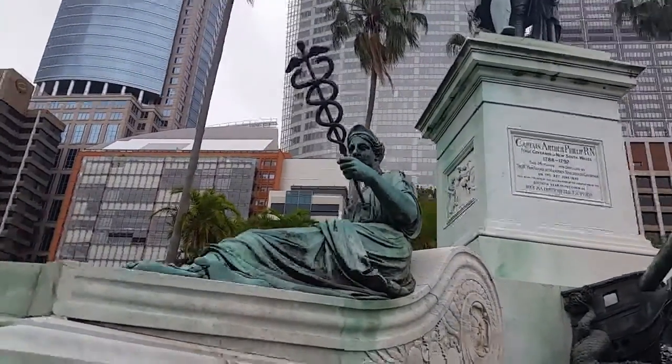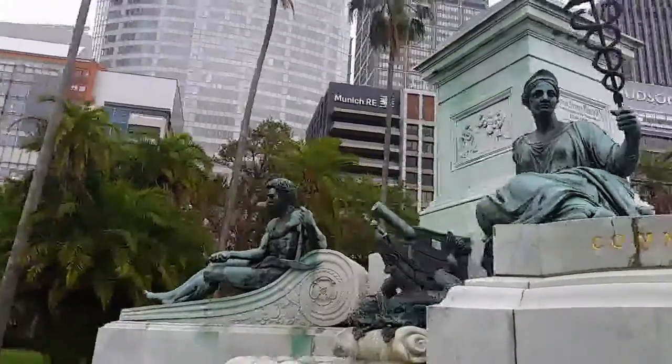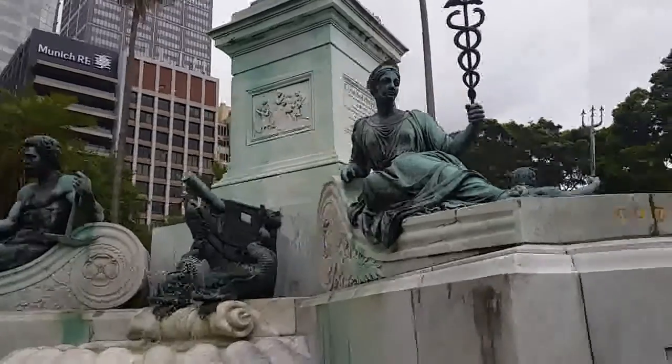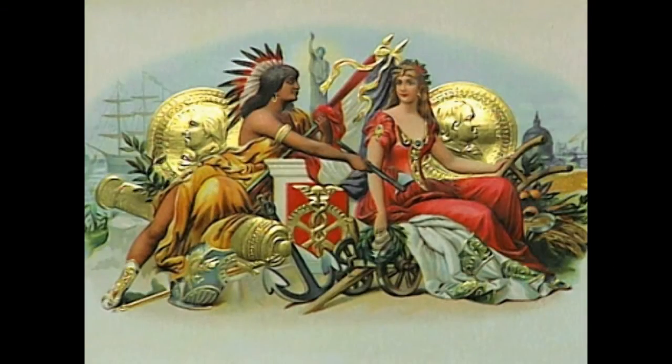Lady of Commerce on the Governor Phillips statue. Now, you see that curl on the side? Anyway, that was a cornucopia. So you can see that swirl, which she's resting on. There's a cornucopia and the kundalini. So, another reference. Now, this one, some more cigar art. Again, you notice the anchor.